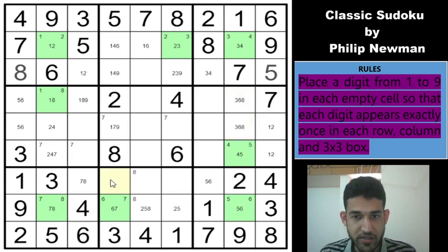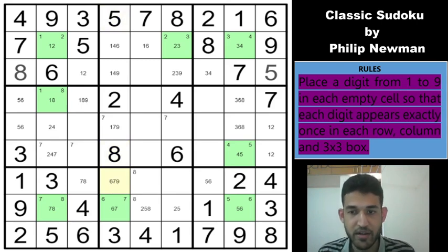Okay, look at this cell. It can't be 1, 2, 3, 4. It cannot be 5 and 8, which means that this cell would have to be a 6, 7 or 9, right? Can't be anything else. And even this cell has only 3 candidates. So 1, 2, 3, 4, 6 and 8, which means that this cell will be a 5, 7 or 9.